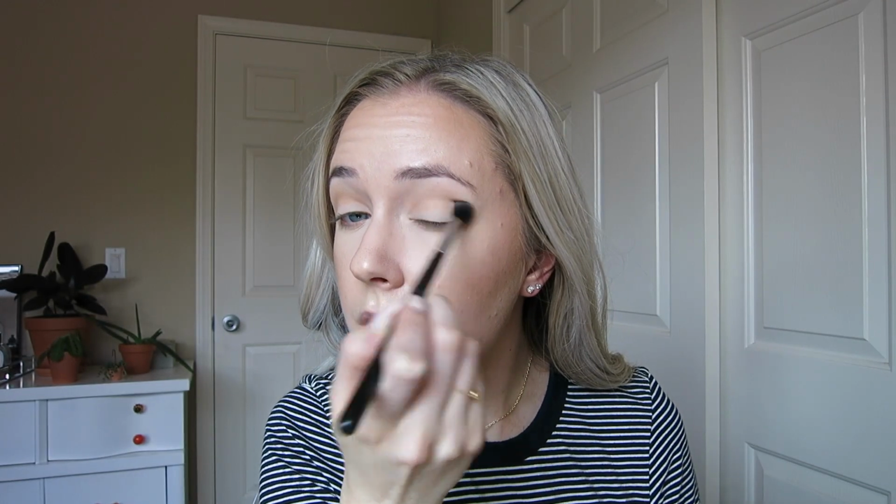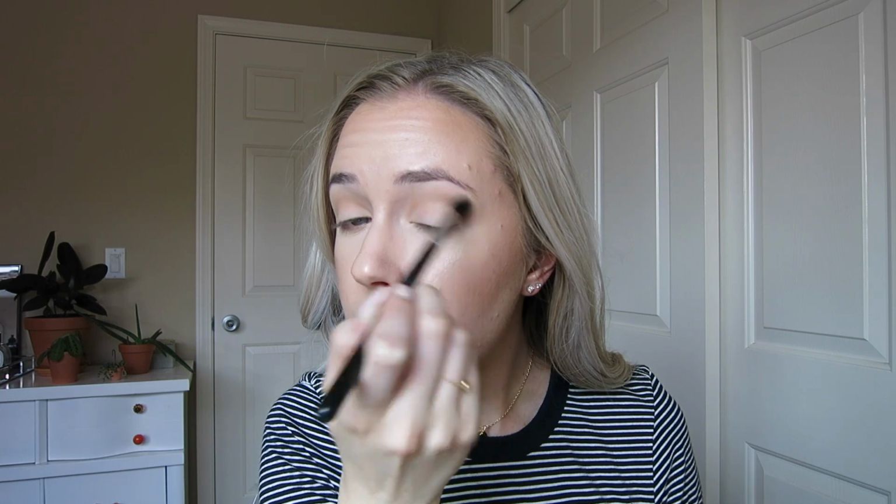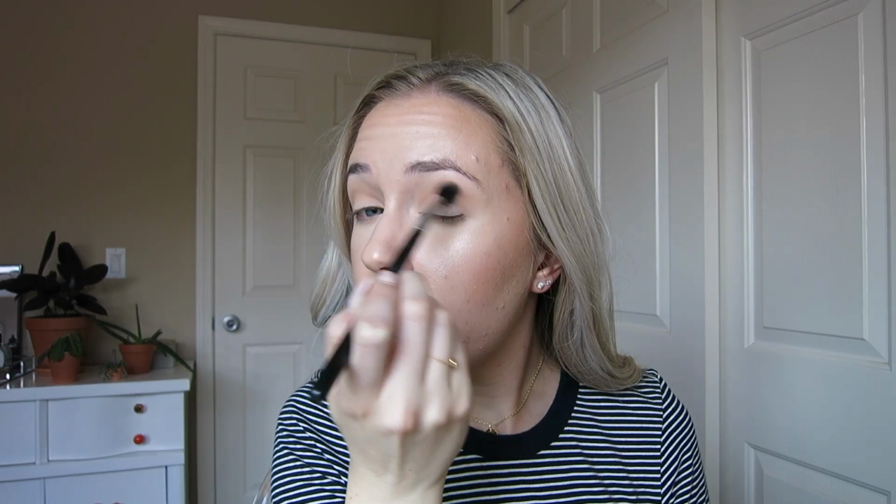And really quickly, I forgot to take my bronzer on this big fluffy, this is a Sigma E40, the big fluffy one, and I'm just going to buff this into the crease just to get a little definition. I'm going for a really plain look today, nothing fancy, no eyeshadows, no eyeliner, just putting some bronzer in there to get a little definition in the eyes. I feel that this also helps set the powder and primer that I have under there as well, because my eyelids are so oily, and especially because it's so hot today, they need all the help they can get.